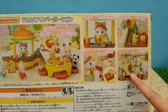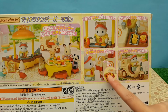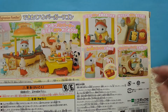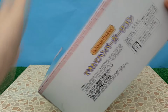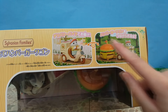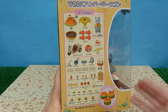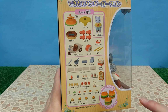And then here we can see some of the play features. So we've got a grill, we've got a deep fryer for the chips, we've got a to-go box, and we've also obviously got the trike, and the wheels should turn around looking at this image. Then we've got all our warnings on the bottom. There's some contact details and things, but nothing exciting. On the top, it's showing you that you can either have the trike standalone or it can tow the little burger when it's all folded up. And then on this side we have everything that comes in the set. So we've got the larger pieces, the figure, and all of the smaller pieces.